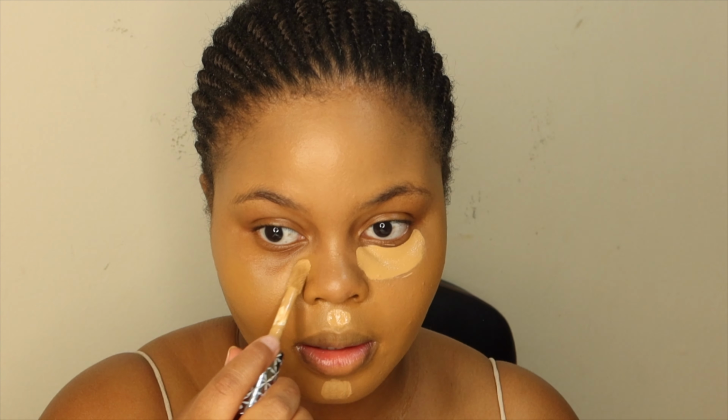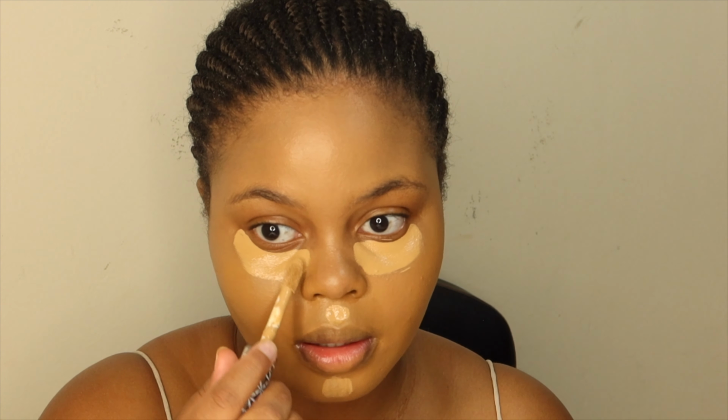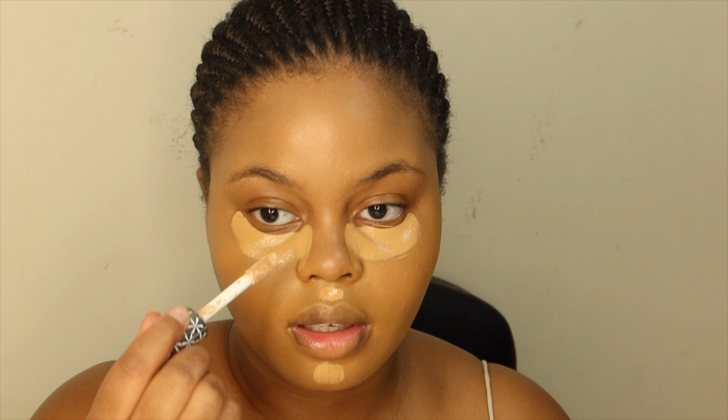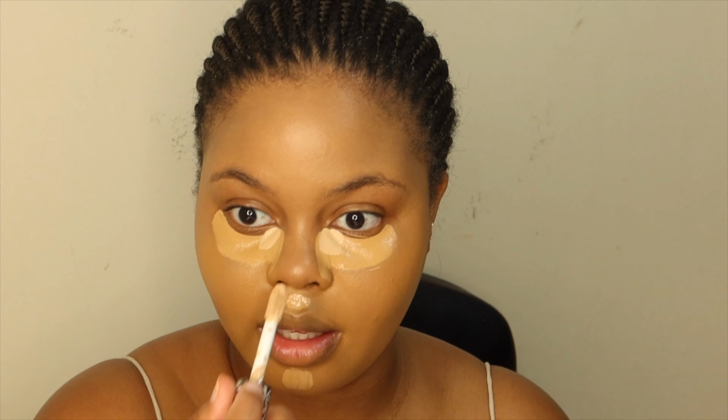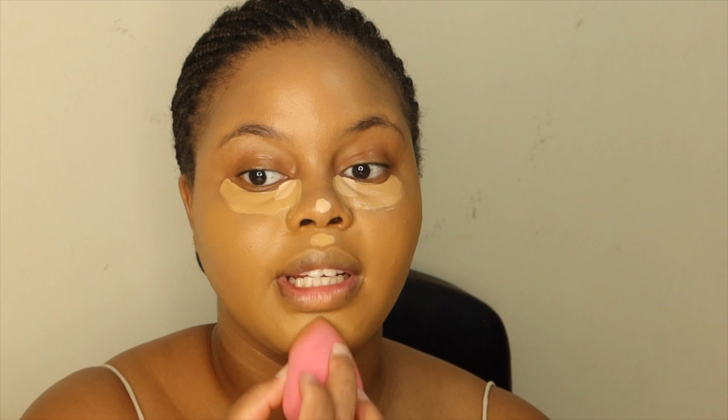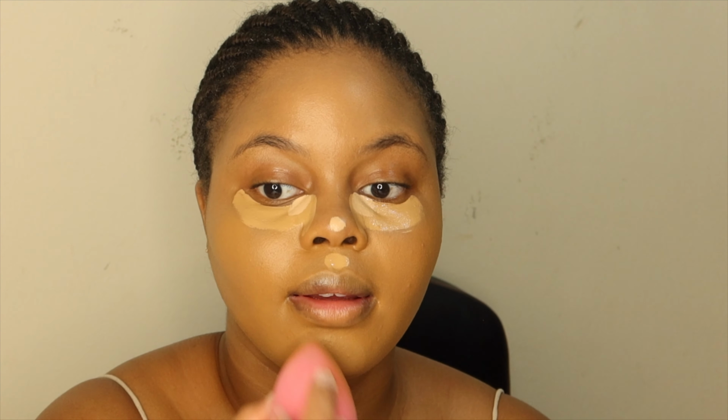You know, I'm going in with a lighter concealer just to highlight my face. Even lighter concealer for the inner corners of my eye. And I'm gonna start blending that out immediately.